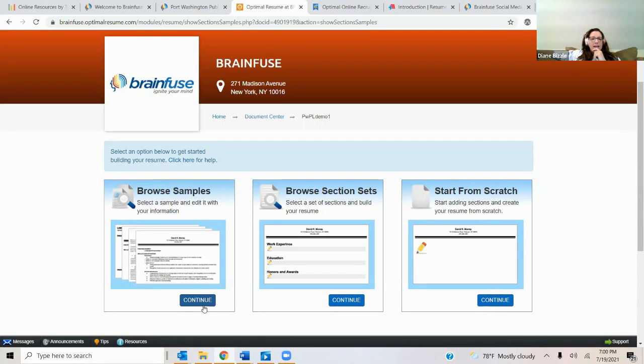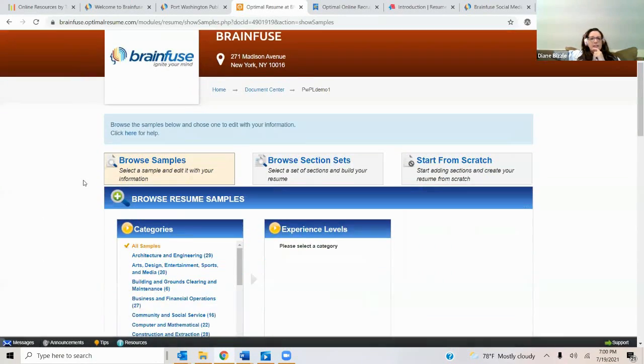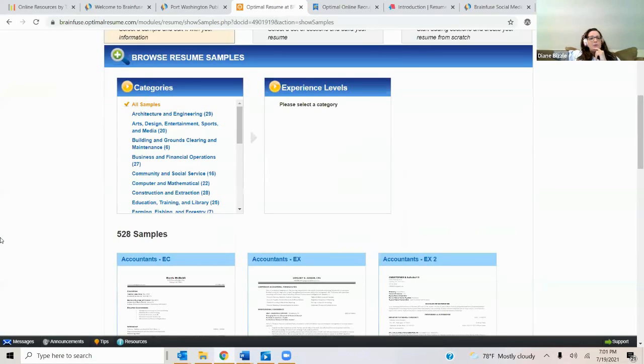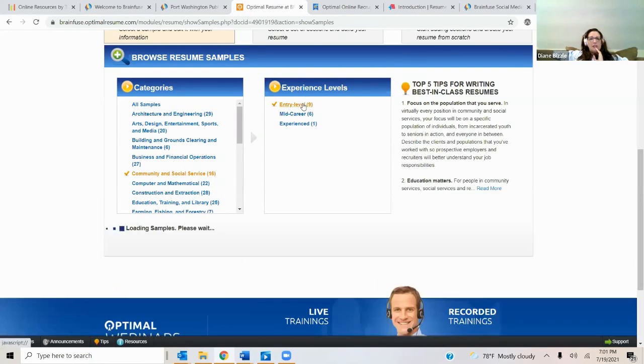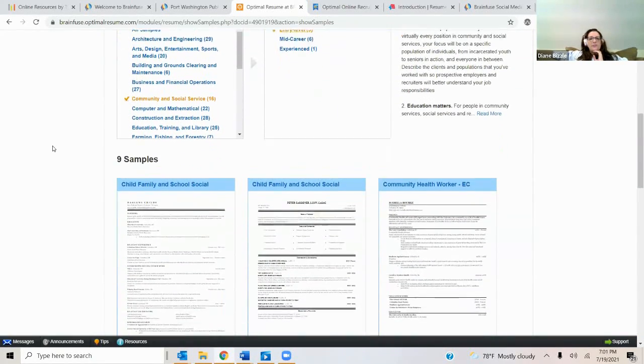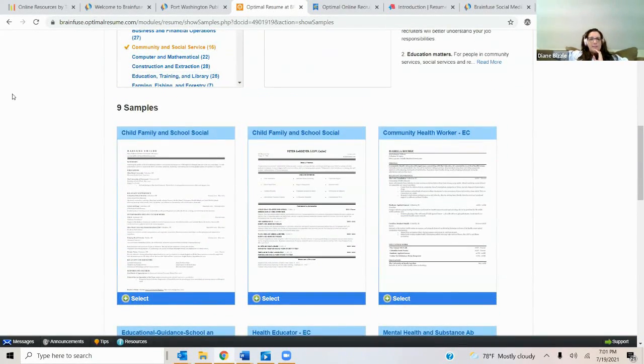So Optimal Resume has over 500 different sample resumes. And what you can do is you can narrow these down based on the category and your experience level. So let's say I'm looking for a job in community and social service, and I am entry level. So it's narrowed down the over 500 sample resumes to 9. And you can see the job titles are right up at the top.